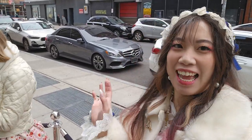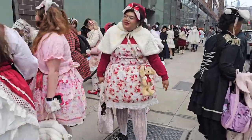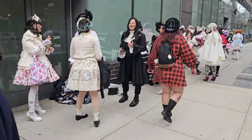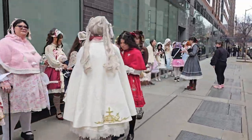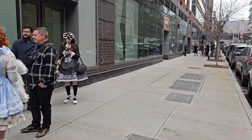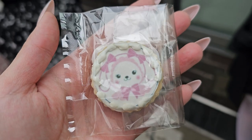Good morning! At New York Fashion Week, in line for BTSSB, there is actually a really long line already, and we had lined up at 11, event starts at 1, and we're all really excited. So nice to see everybody dressed up and in frills, so it's really nice. Someone was giving out these Usakumya cookies, and they are so cute.